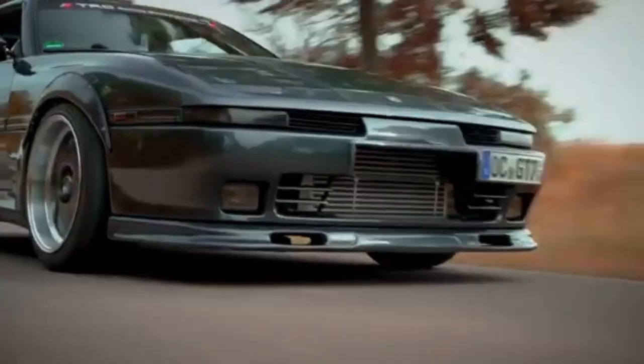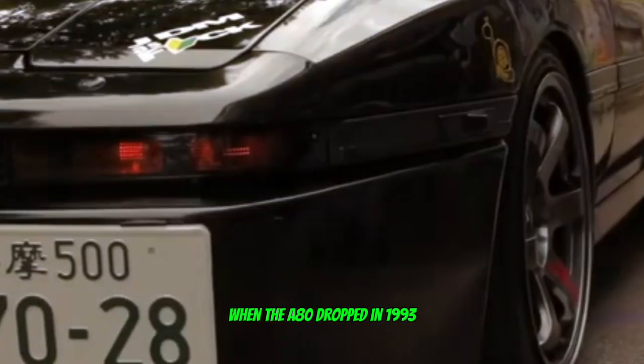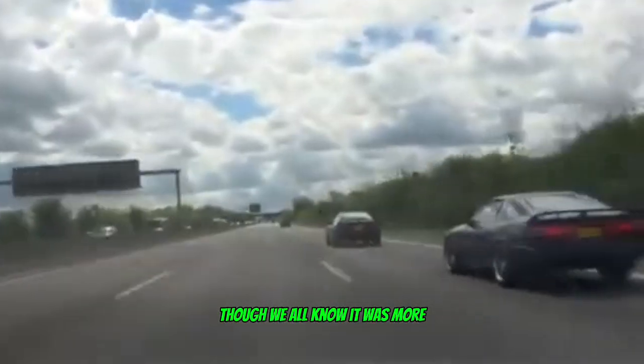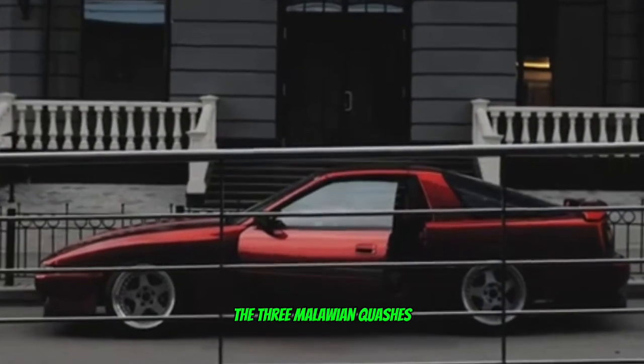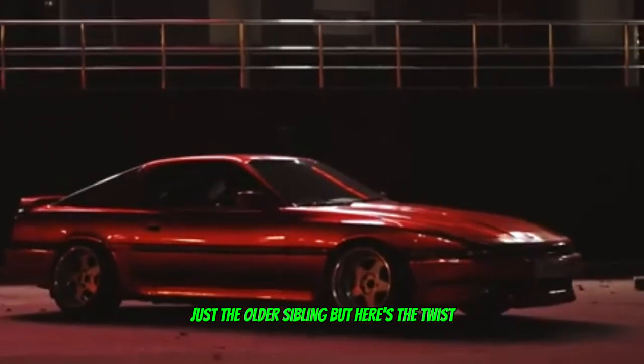Of course, we can't talk about the MK3 without bringing up the MK4. When the A80 dropped in 1993, with its twin-turbo 2JZ and 276 horsepower, though we all know it was more, it stole the spotlight. Instantly, the MK3 got left behind. Prices dropped. People moved on. It was no longer the hero, just the older sibling.